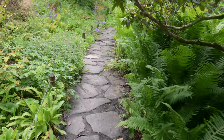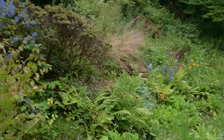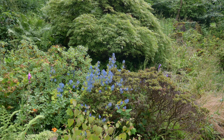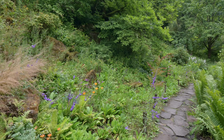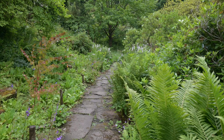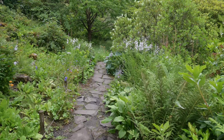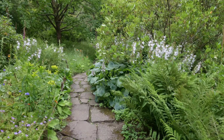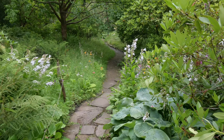We'll go over this nice rocky path, and then just pause for a second. Beautiful blue flowers there. I think we'll probably come to a bridge, if my memory serves me correct. It's nice to come on a day when it's pretty quiet in the garden. I've almost got the place to myself, which is lovely.